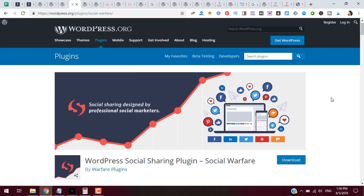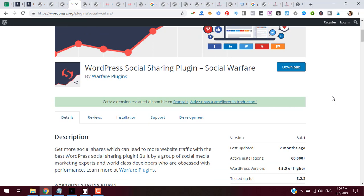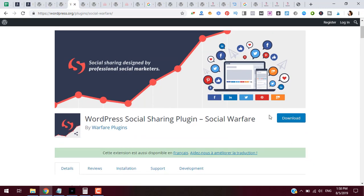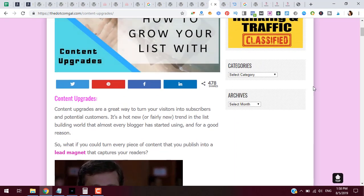So next is Social Warfare. I really like this plugin. It's a sharing plugin that offers you a lot of options. This is my favorite social sharing plugin. I've been using it for quite some time. I've used a couple of others before. It's totally up to you. There are a lot of them out there, and some of them are really good. I really like this one because of the way it looks. The buttons look really nice. So it's a personal choice.